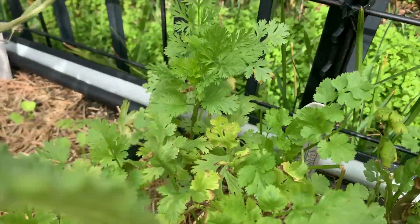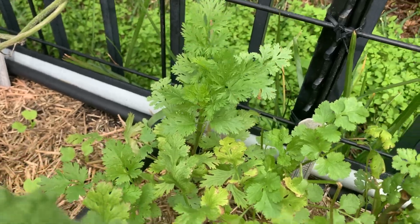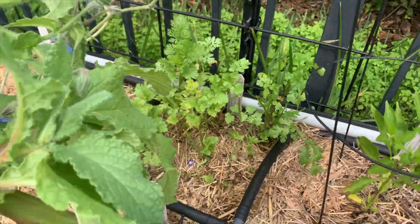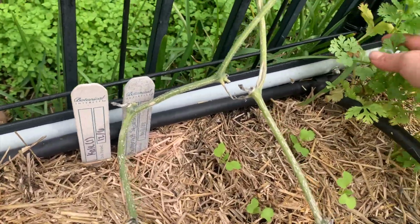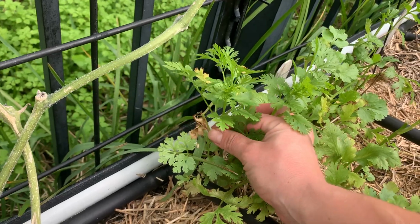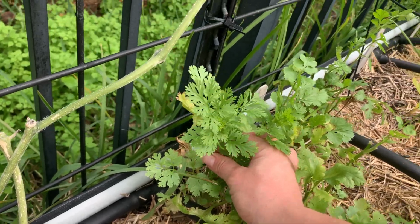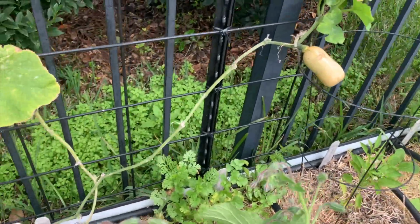There's cilantro back there. It goes in phases. I feel like it's not liking all the excess rain we've had. It's getting yellowy and it's trying to bolt actually. You can see how everything's grown together like that. It looks like it's about to bolt. I might let it bolt and see if it'll just drop the seeds and grow more cilantro.